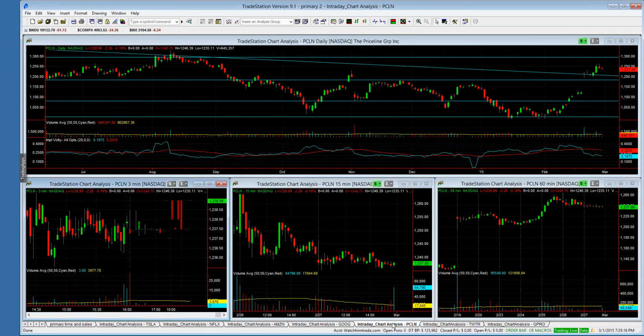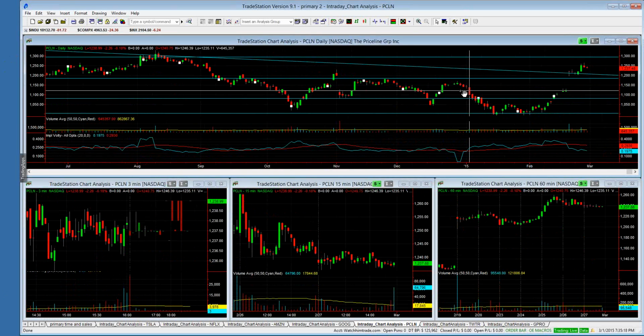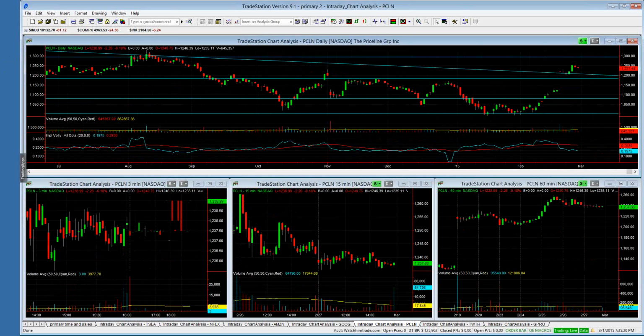Another name I want to talk about is Priceline. Priceline had some good developments over the last couple of weeks. She, number one, got a hard bounce, partly due to earnings, but part of this bounce was underway before earnings started, and she's now kind of consolidating that move.